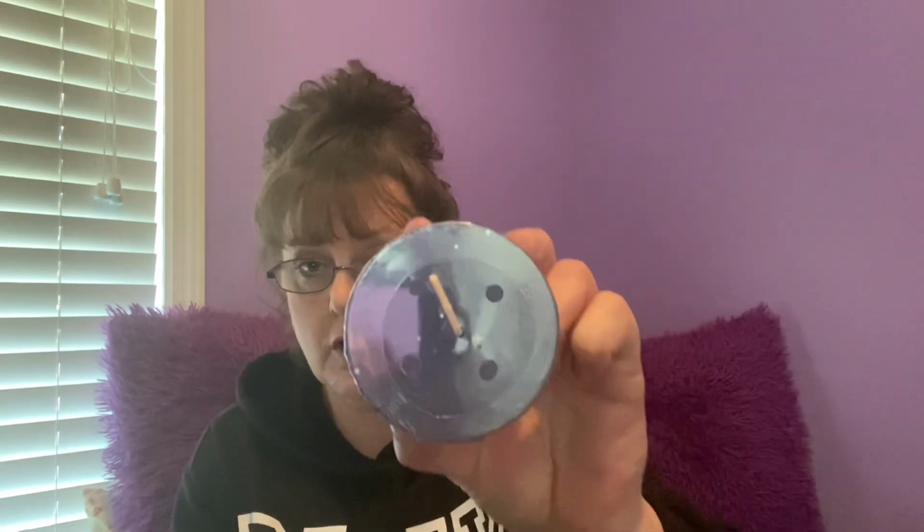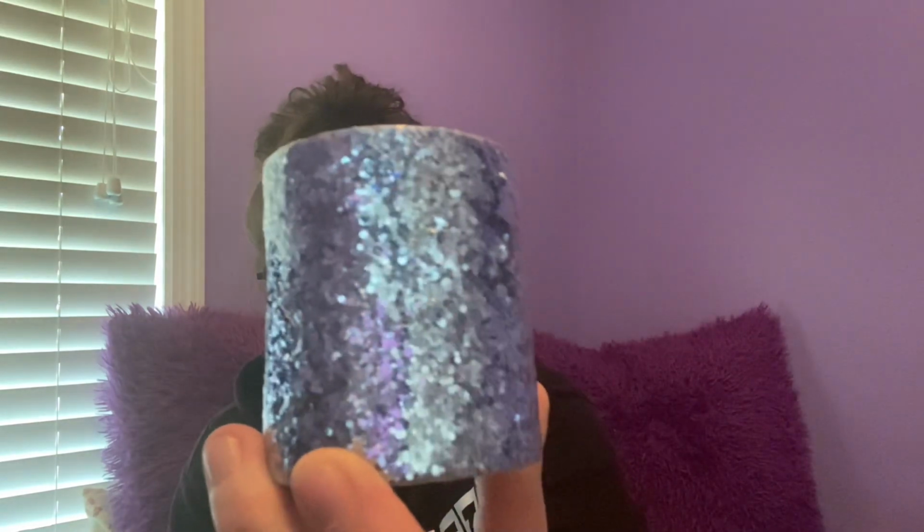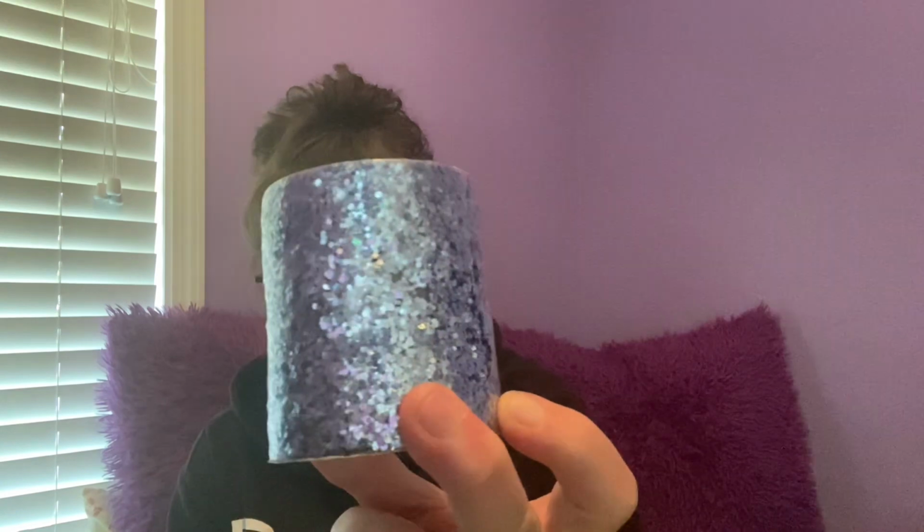And this one, it's really hard to describe the color because it's almost like a purplish blue, like a periwinkle, if that makes sense. So there's your color on the inside, which is more like a purple. Whoops, wow, that really hit the light there. But then there is the outside of the candle all the way around. Excuse me, but it is very pretty.